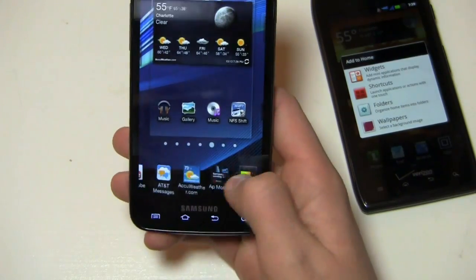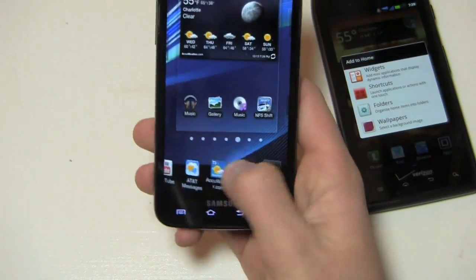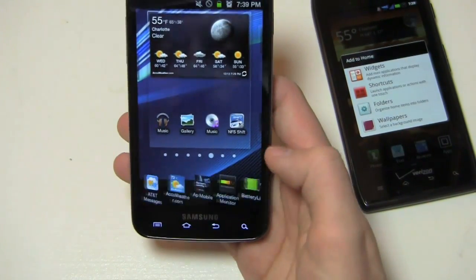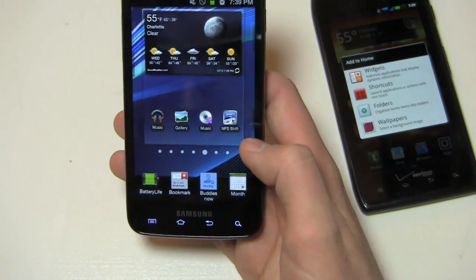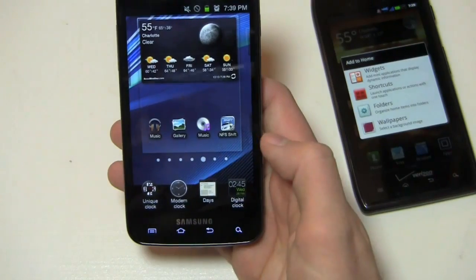So you can see over here widgets, a bunch of new widgets, and the actual organization is a little bit different. You can just see these cool little features, like when I swipe back and forth, it moves from left to right like that. And you get some nice widgets out of the box. You get AccuWeather, you get AP Mobile, Application Monitor, Bookmark Buddies now, Classic Clock, Simple Clock, new agenda widgets, and more.